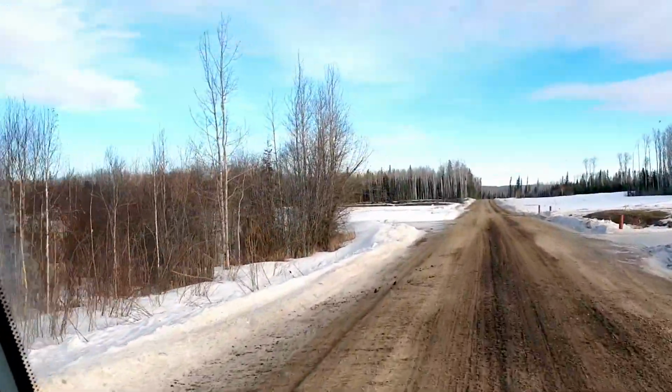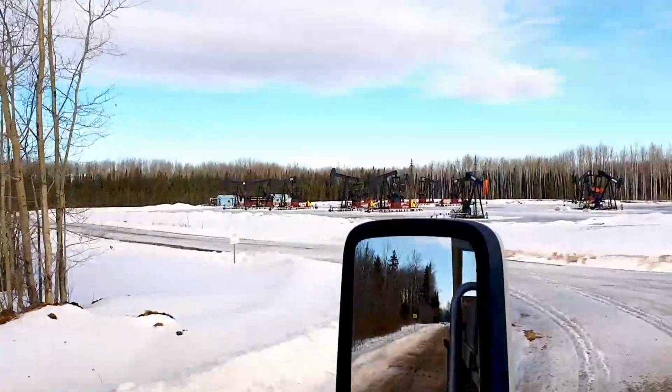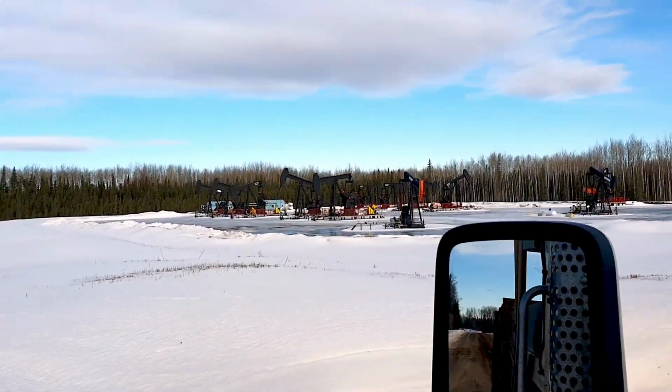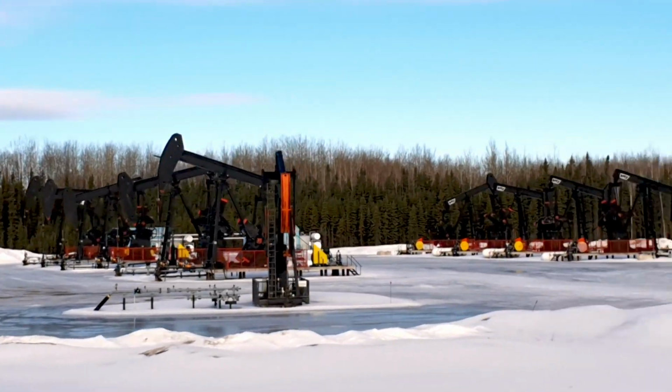Here's a spot I drive by quite often that's commonplace in some places and never in others. So this is a multi-well pad. There are 12 pump jacks on this location, all working.